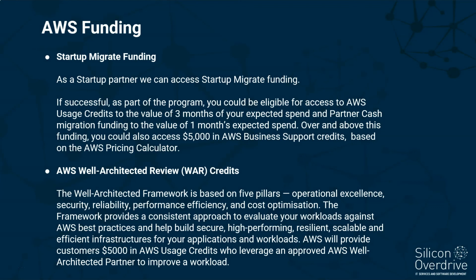Next, we have Startup Migrate funding. As a startup partner, Silicon Overdrive can access Startup Migrate funding. If successful, as part of the program, you could be eligible for access to AWS usage credits to the value of 3 months of your expected spend, and partner cash migration funding to the value of 1 month's expected spend. Over and above this funding, you can also receive $5,000 in AWS business support credits based on the AWS pricing calculator. To be eligible for Startup Migrate funding, you must have a minimum spend of $2,000 a month.